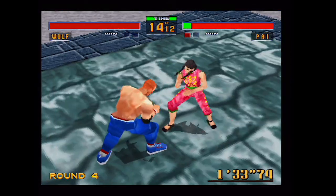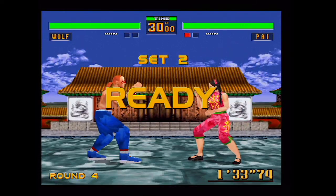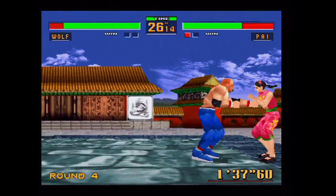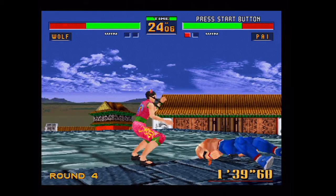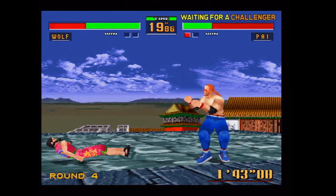But everything has to start somewhere, and Sega have done a fantastic job of getting the arcade experience into the home. Perhaps would I pick it up today as a game that I would want to play, like I pick up Street Fighter 2 or Soul Calibur? No.